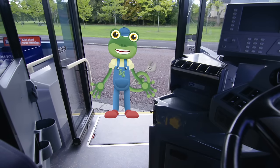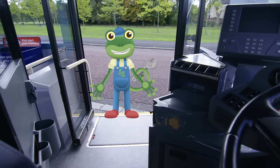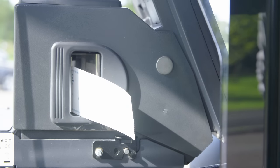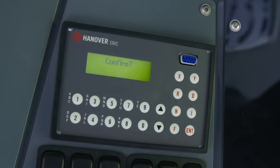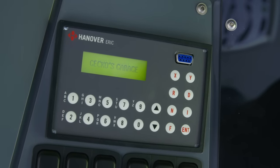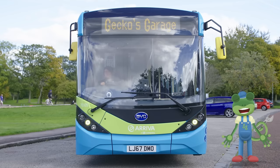I think it's time we went and picked up the mechanicals. Mary, can I buy a ticket, please? To buy a ticket, passengers give the correct money to the driver and she prints them a ticket. Mary can change the sign on the front to tell people where the bus is going. Hooray! We're off to my garage. Don't worry, mechanicals. We're coming for you.